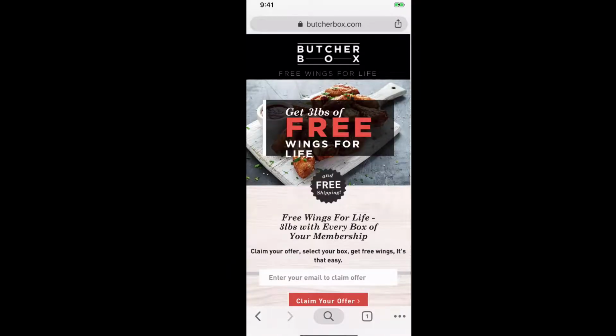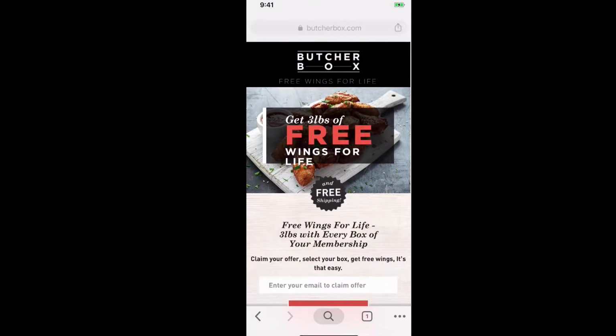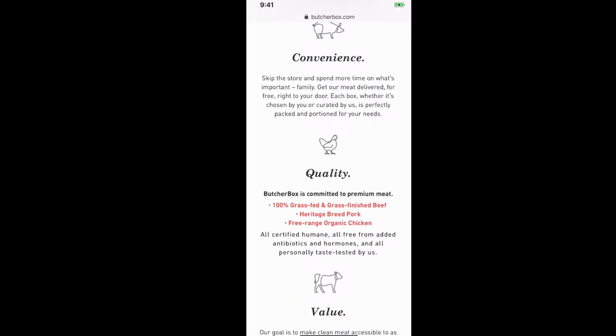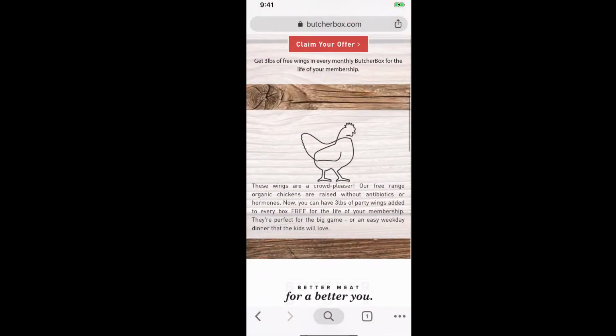And when I clicked on it, I realized that this landing page was for free wings for life, and there's 3 pounds of free wings for life. It's a sales offer, but it's not relevant to me because I'm not actually even sold on what ButcherBox is. So I wouldn't sign up for wings for life if I don't even understand what's unique about them. I want to understand what they stand for, whether it's organic, what's the value proposition, how would I benefit as a consumer. And this page is completely restricted.